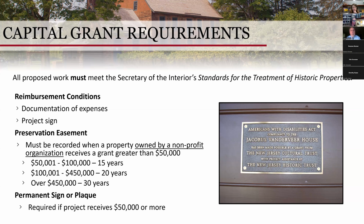Basically, we're making sure that the state's investment in whatever we've repaired or restored stays in good shape. Also, if you want to do something to those items in the future, we want to make sure that work meets the Secretary of Interior standards. So you'll be submitting requests for approval to us, to make sure that all work meets the standards during that term of the easement.